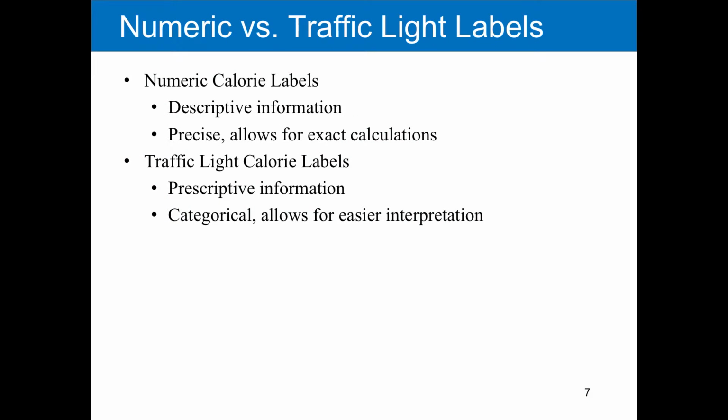Traffic light labels, on the other hand, are inherently prescriptive. They're saying green light good, red light bad. And so they're giving you some guidance as far as what you should or shouldn't pursue. They're more categorical, they allow for easier interpretation, but they're also not as exact. There can be multiple items that are green lights. And so in that situation, it's not necessarily clear, just based on the light label itself, which of those items you should pick.